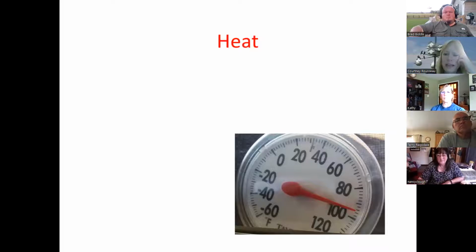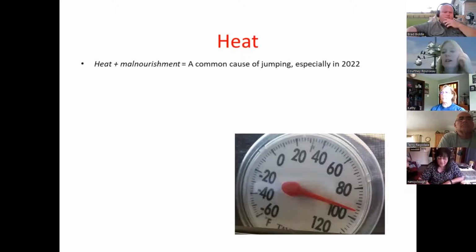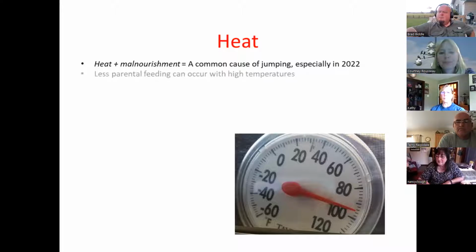Now we'll talk about heat a little bit. So if you can read those numbers on that thermometer there, you'll notice the temperature says 95. So remember that for a second here. So as I mentioned earlier, heat and malnourishment are common causes of jumping, especially this year in 2022. As we do know, much of the martin's range was affected by heat this year. It was a big, big problem.